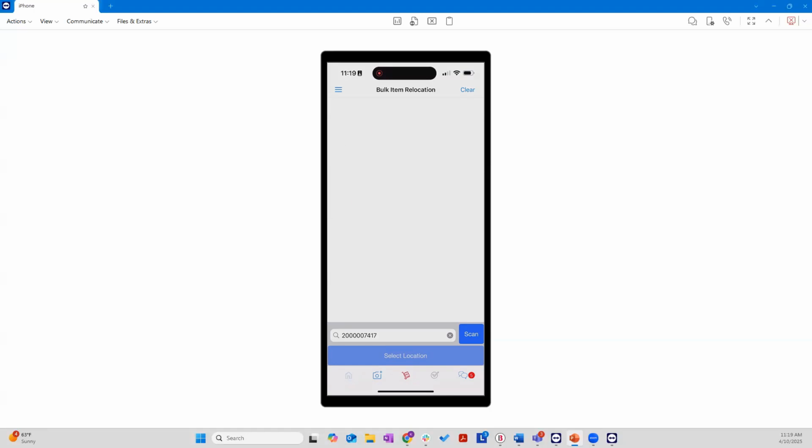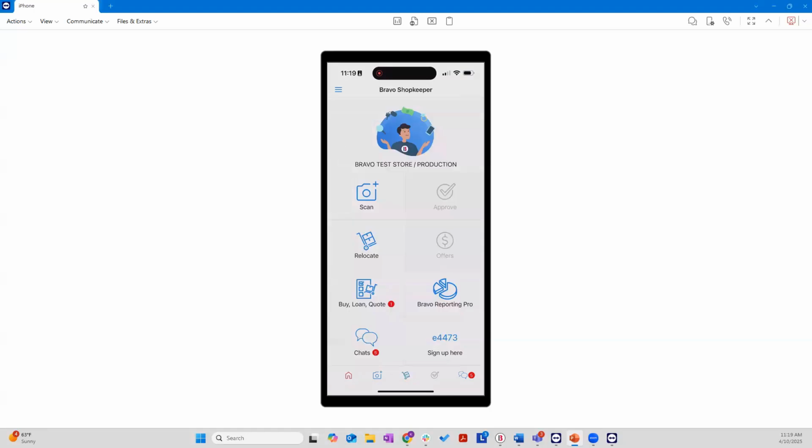Okay, let's head back to the home page. We have our buy loan quote option next. And as you can see, just like our task manager in Bravo, we do have little notification bubbles that just indicate something new is there. So the buy loan quote tool in Shopkeeper syncs up with what it's worth in MobilePawn or Baya.